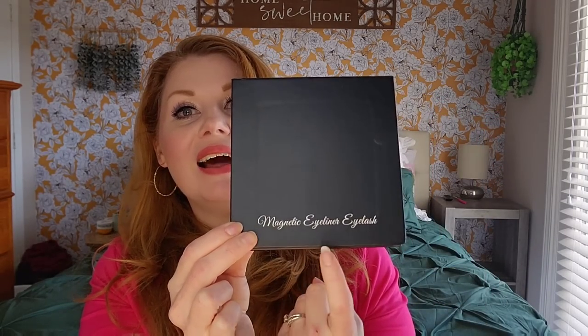It's the magnetic eyeliner eyelash kit, and for some reason I thought that it came with an eyeliner because it says magnetic eyeliner eyelashes. But I should have just read the description, because it does not come with its own liner. But I had one from a previous purchase from somewhere locally. So at least I did have the magnetic liner already, or else I wouldn't have been able to show them. So these, again, they're the smallest. They were right down here on the bottom.